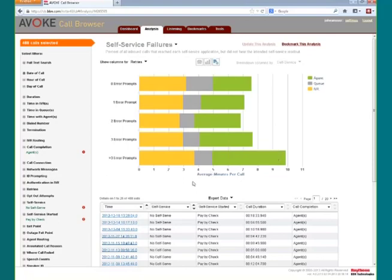Okay, so now you've seen how we can use the panel on the left to select a set of calls and how we can use charting options to go navigate the data and understand and learn some things about this set of failures. Sometimes the most interesting thing to do, though, is to actually jump down into a call and start looking at what's going on.